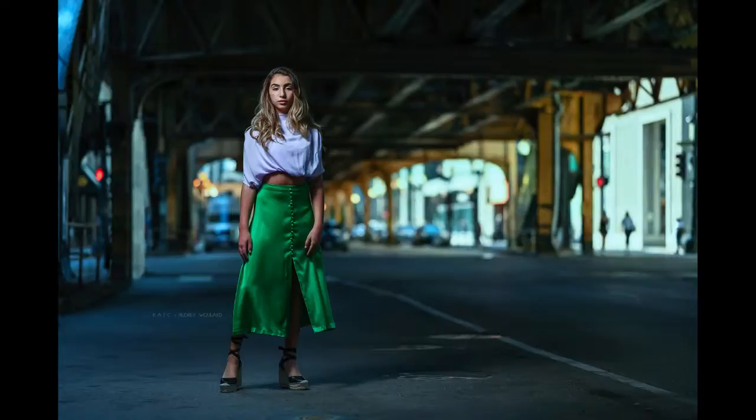But this is really one of the things I mentioned in the course pretty briefly: the inverse square law of light, and understanding the intensity, or how less intense the light actually is. And that's what I do a lot in terms of placement of my subjects in relation to the light and the shadows.